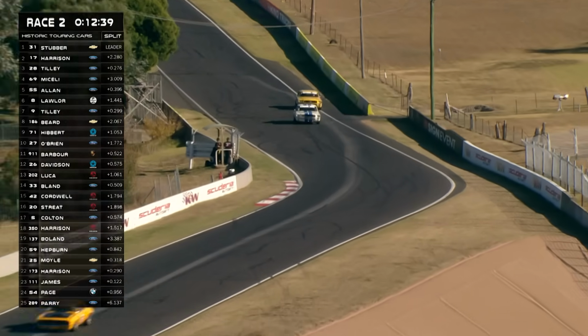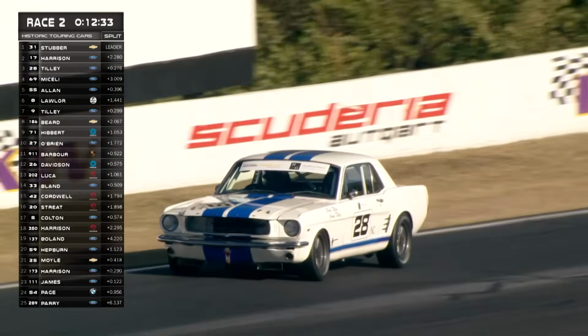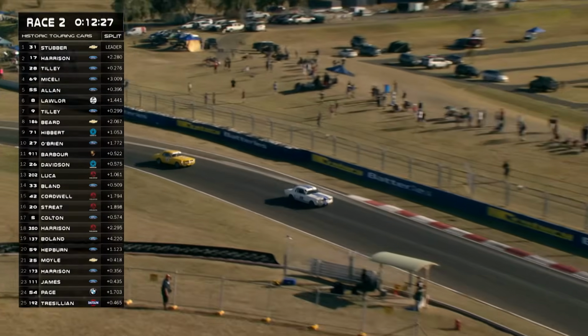They are one of the big parts of historic touring car racing. And now Brad's through to 2nd. He's going to struggle to pull it up here in the chase. Manages to do it. Well, that was tight. Both 289 powered engine cars.